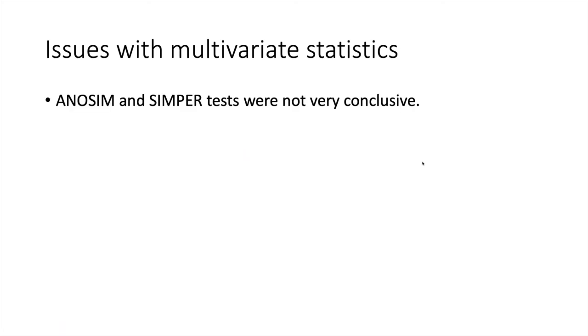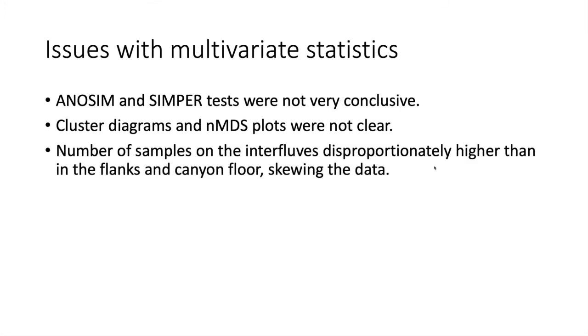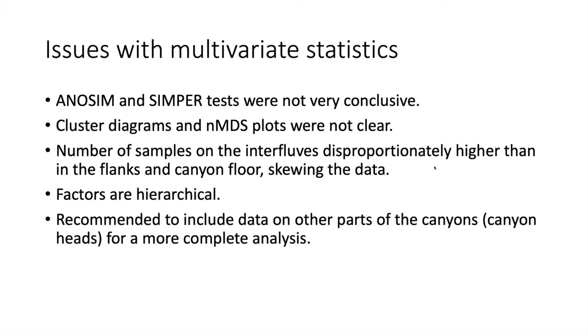So the issues that I think I had with multivariate statistics were that the ANOSIM and SIMPER tests were not terribly conclusive. The cluster diagrams and the NMDS plots, again, were not very clear. And I think the number of samples on the interflows was disproportionately higher than the flanks and the canyon floor, and this could have been skewing the data. That was apparent in the bubble plots, where you could see the dominance of the interflow areas. Also, the factors were hierarchical and not truly independent. I think that may have had something to do with the fact that the Anderson tests were not as clear as I would have liked.